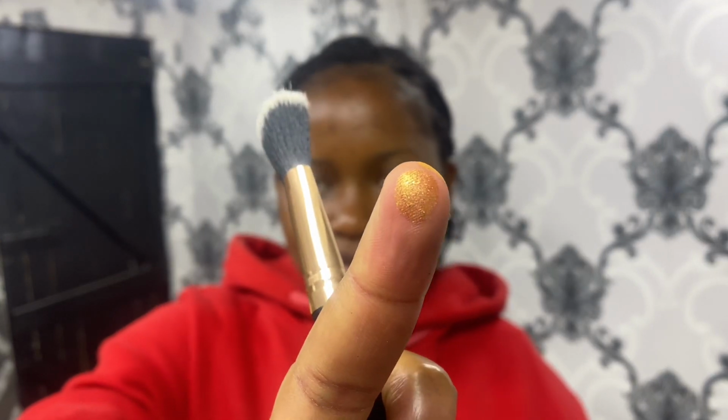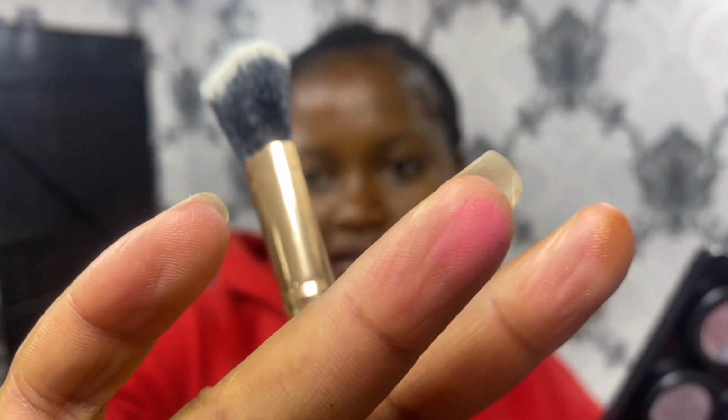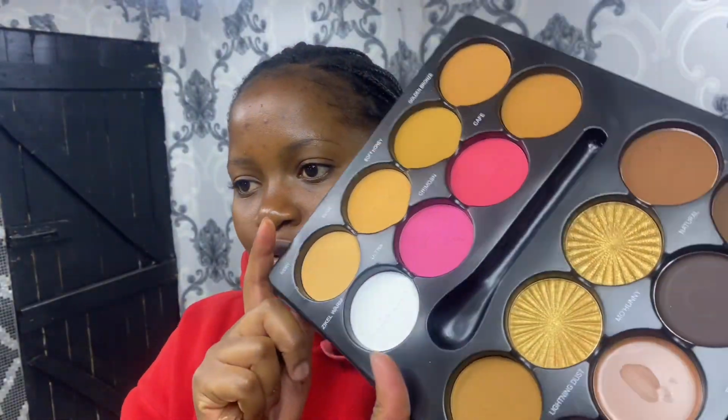Oh my! That's the highlighter. Let me try the blush. Blush baby. It's a good one. Can you see here? See, it's a good value for money. So this one definitely, I don't regret at all.